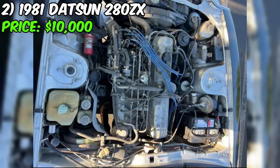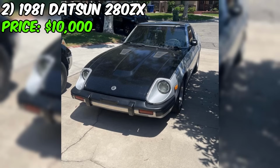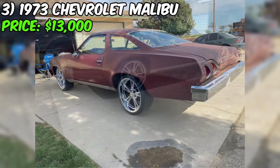Now, let's address the seller's description. According to the seller, everything is perfectly fine with the vehicle, it runs great and has never given me an issue on the road. Transparency is key, so it's important to consider that the seller is vouching for the car's reliability and performance. We've got our eyes on a classic beauty, the 1973 Chevrolet Malibu.